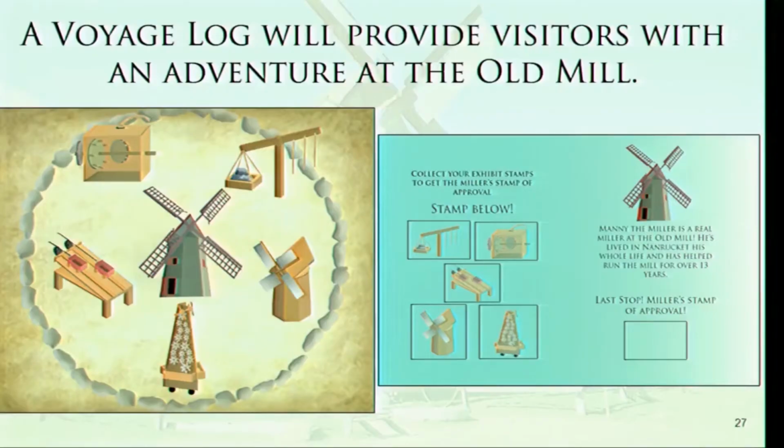And then there is a final stop, which is the Miller Stamp of Approval, which will encourage people to actually go into the mill and do the tour so they can see how the principles that were in each exhibit are actually applied inside the mill.